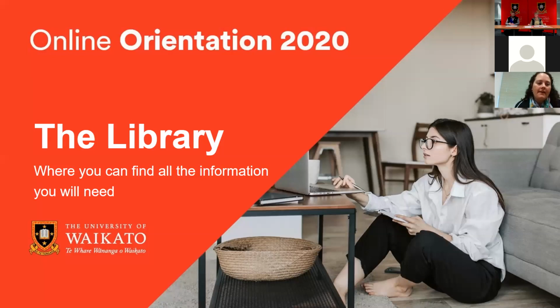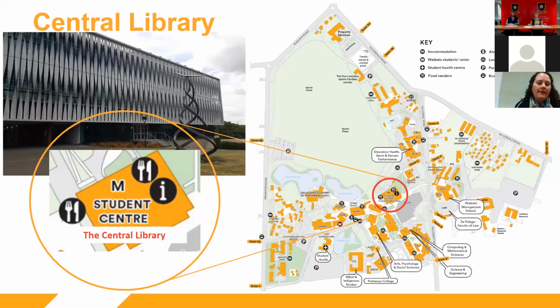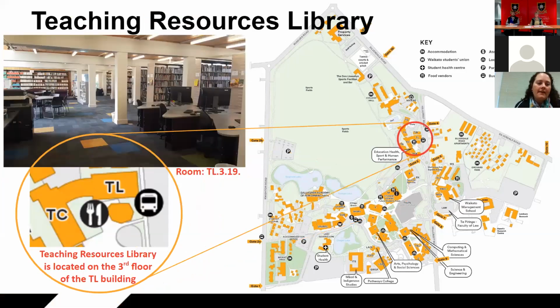Right, so the university has 3 libraries across the 2 campuses. The first one is the Central Library in the Hamilton campus, and that's located in the Student Center, or the M block. And that's where we'll store most of our physical resources, our books, our DVDs, our CDs, and our print journals. There's also plenty of study space inside the building itself, and lots of computers which can be accessed 24/7. So do stop by if you're on campus and need somewhere to go study.